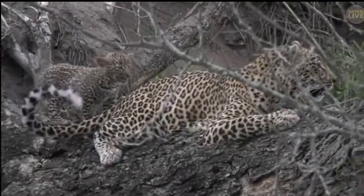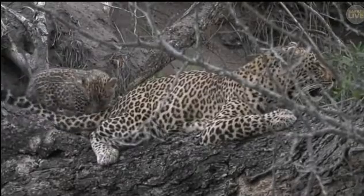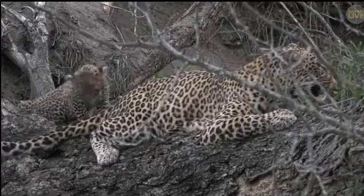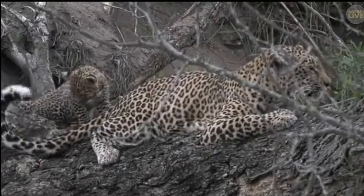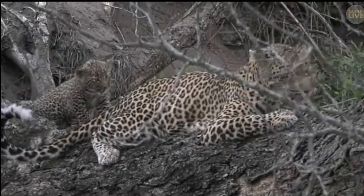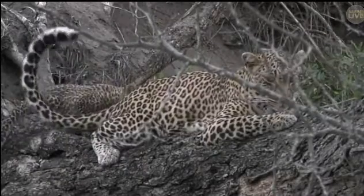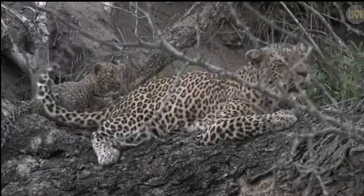She made tiny little grunting noises, and then the cubs come a little bit closer. And then the cubs making tiny little noises back to Mum. It just made little squealing noises.